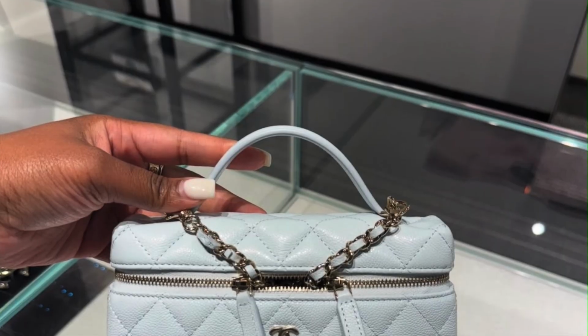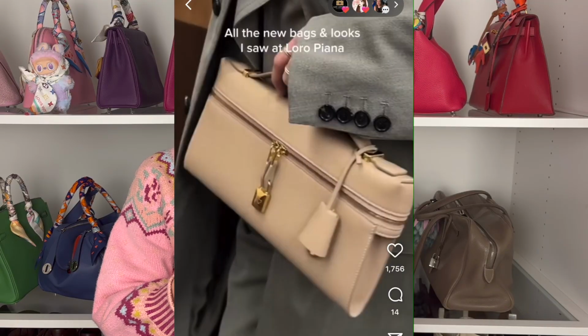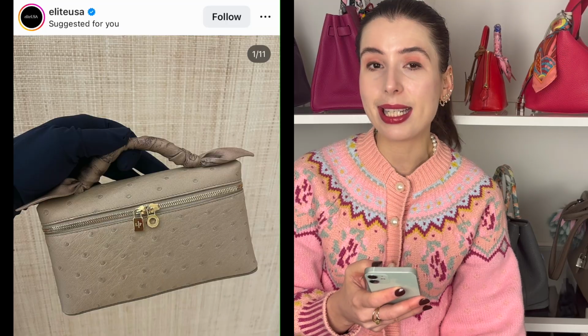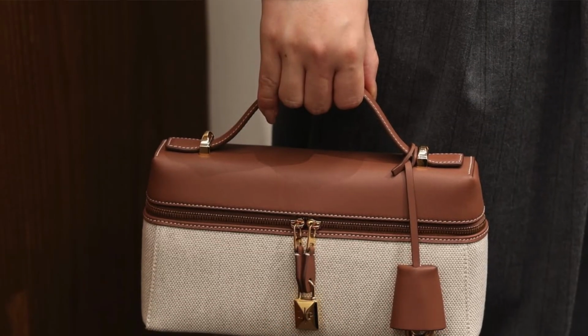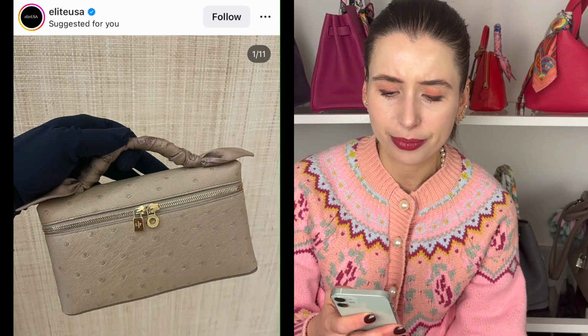I think the main brand that really kicked off this trend was Loro Piana, who I would say is a more low-key brand. They're known for their high-quality cashmere and they're an Italian brand, but I wouldn't say they're as mainstream as brands like maybe Gucci and Louis Vuitton. I don't even think they have a store in Australia, to be honest, but their bags have been recently highly coveted in mainstream social media, which they never really used to be, particularly the Pochette bag. So the L Pochette.